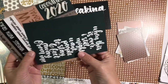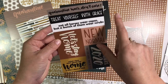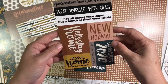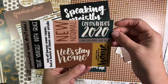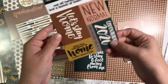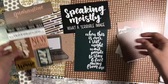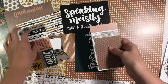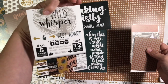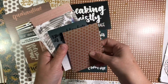Speaking moistly, what a terrible image. And here, treat yourself with grace, quarantine hair, don't care. Not all heroes wear capes, but a bunch of them wear scrubs. New normal, coronavirus 2020. I don't even know what day it is. Let's stay home. What I love most about my home is who I share it with. And then here, what's the back? Oh, okay, so yeah, they're utilizing even the packaging. Isn't that great? Here are the 3x4s.